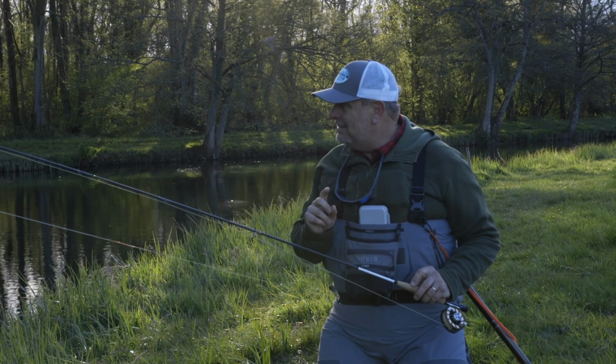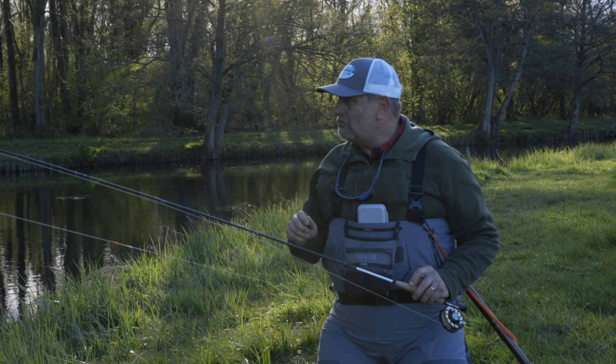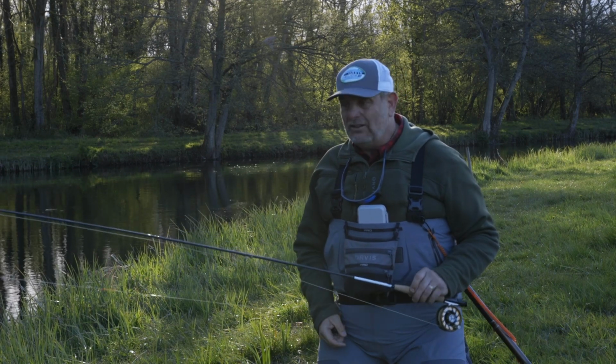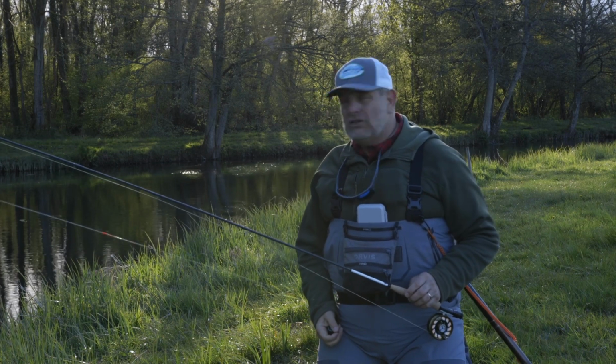One of the things that really is a problem this evening is it's ever so windy. You know, there's a really nasty downstream breeze which could affect my presentation. But you know, we're anglers, we have a little go. The rod's quite punchy, I can knock a nice line out, so fingers crossed, let's see if we can get into one of these lovely River Test trout.